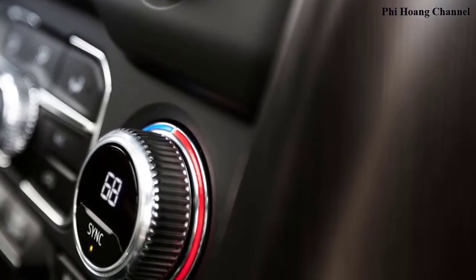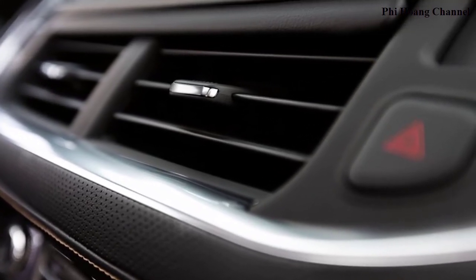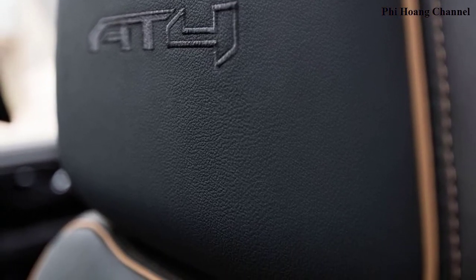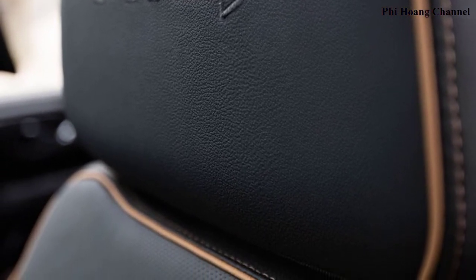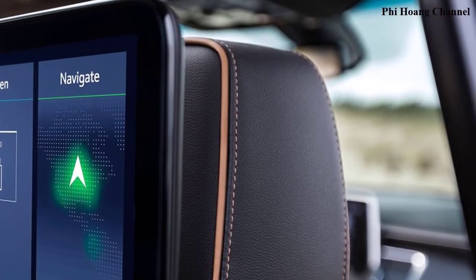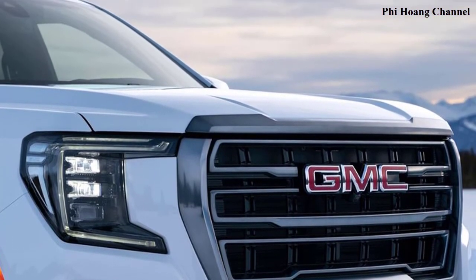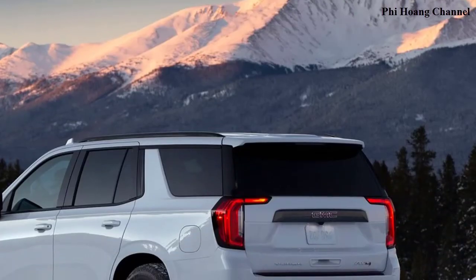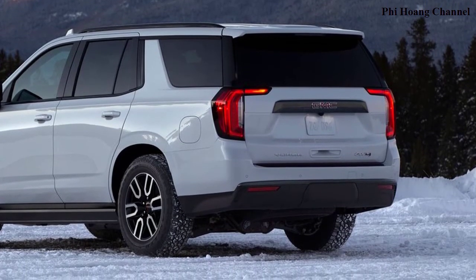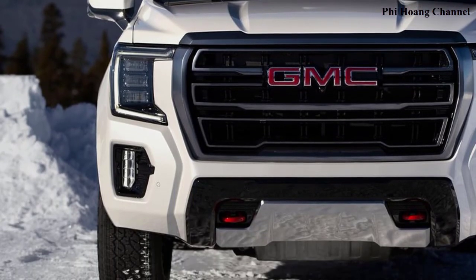On the GMC Yukon, space gain is achieved efficiently, the increase in overall length is less than 3%, while maximum cargo room increases by 30%. Yukon XL retains its crown as GMC's roomiest SUV for both passengers and cargo, benefiting from a 4.1-inch (104mm) increase in wheelbase. The result is an increase in both passenger and cargo space, with only a fractional change, less than 1%, to Yukon XL's overall length.